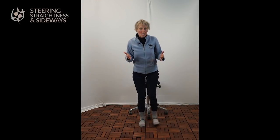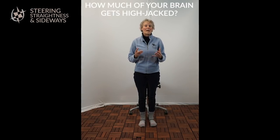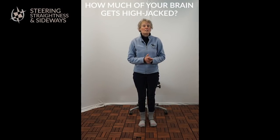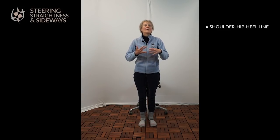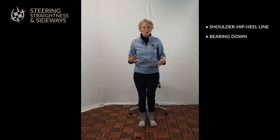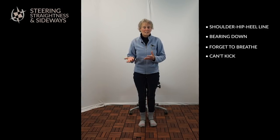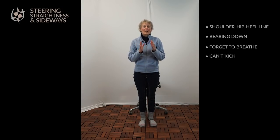And along with this, we could say, when you ride a lateral movement, how much of your brain gets hijacked in the desperate attempt to make the horse move over? Because if it's 100% of your brain, you have probably totally lost your shoulder-hip-heel line. Bearing down, those of you who know my work will know bearing down. It's how the rider generates core strength and matches the forces of the horse's movement before we ever add a sideways element to it. You probably forget to breathe. You may well suddenly find you can't kick. So all those baseline things can get lost, but they need to really be there.